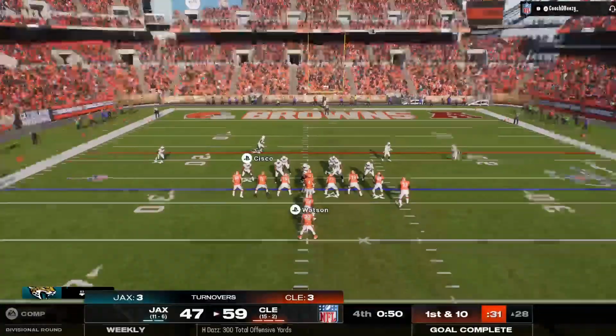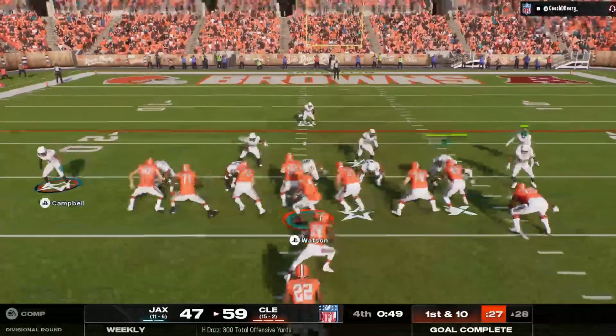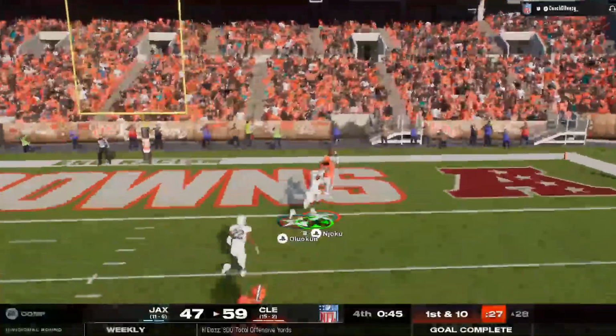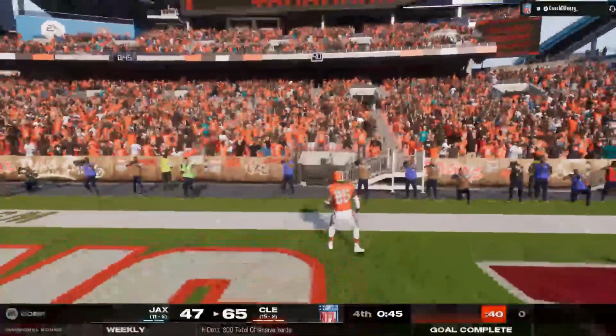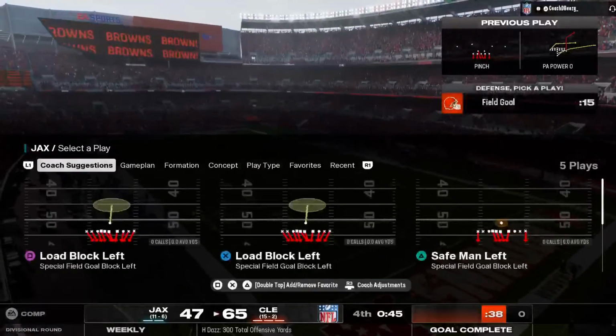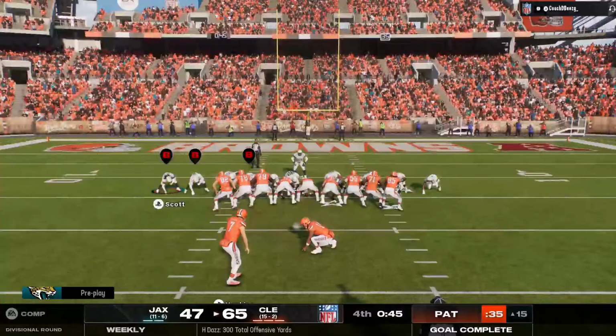They're coming out with a jumbo package to start the drive. Throwing now, Watson. Njoku pulls this one in. He's got it for a Cleveland touchdown. A great play there. 28 yards.